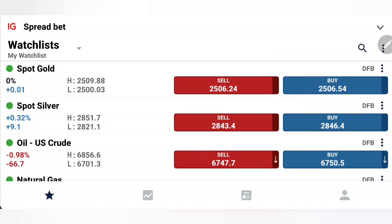Gold traded in a no trade zone throughout the day, 2500 to 2510 levels, precisely swinging in between this zone, which is, I can say, a no trade zone for the day. Likewise, silver has moved towards 2850-60, which I have mentioned as a greater resistance in the first update for the day.